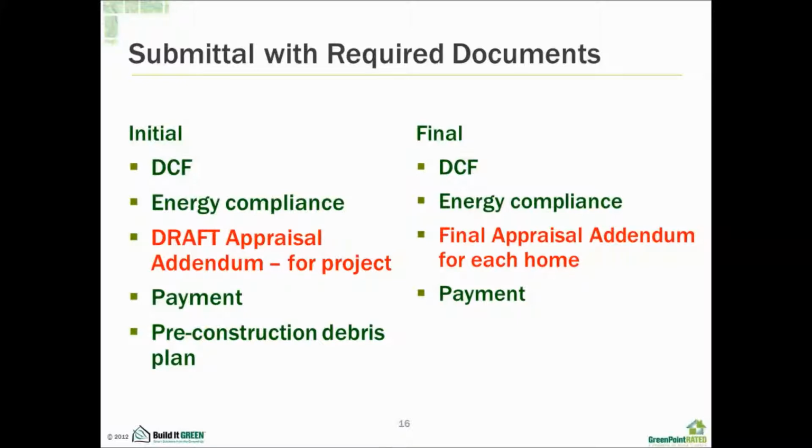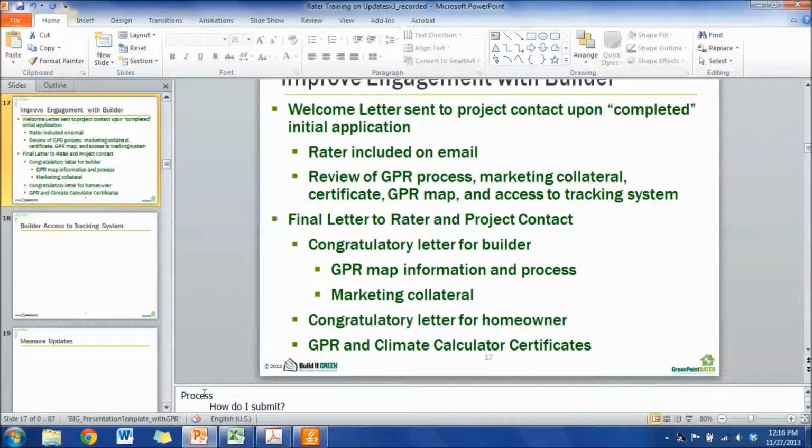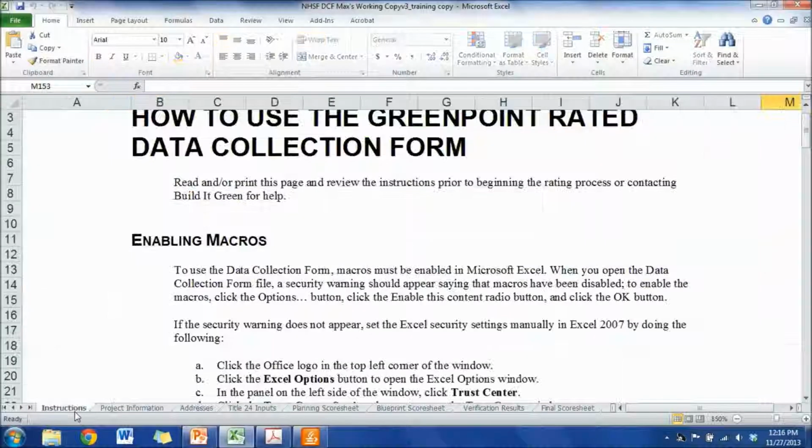The required documents haven't really changed for the initial to the final. I have highlighted there in red that for the initial we will be looking at a draft appraisal addendum for the project, and at the final we'll be looking at a final appraisal addendum for each home that's undergoing certification. So before I go on, I want to pull up the data collection form so I can show you what we've done to streamline it.